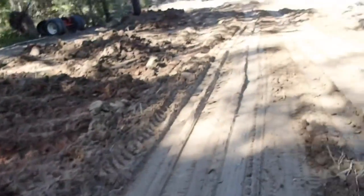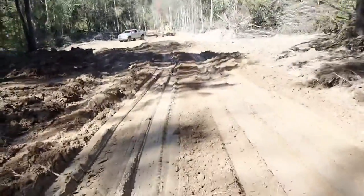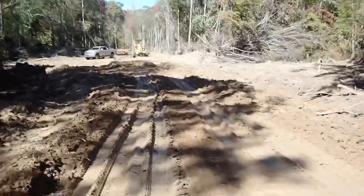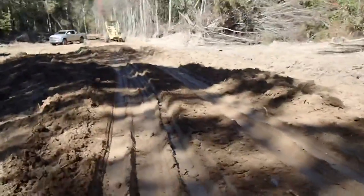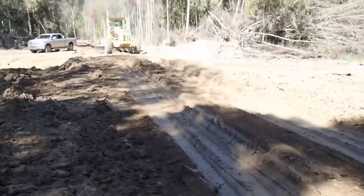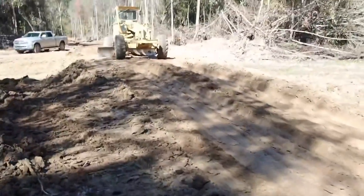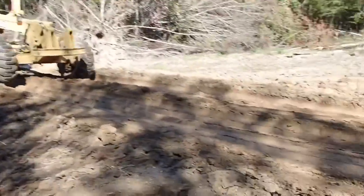Dad has been on the grader all day today so far grading. This is the worst spot in the road right here. This is where the video started, where Chad and I were in the crack wagon coming through here this morning. This right here is giving us fits. Dad's having to work it pretty much every time a truck goes out across it. So he's been dressing it up for us so that we could get the trucks out.